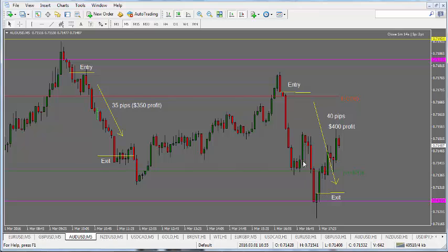Actually, I had two entries in this one. So I took part of my position out here. Again, the price was holding above this, and then I re-entered once the manufacturing PMI numbers came out positive for the US dollar. I re-entered and got out over here.